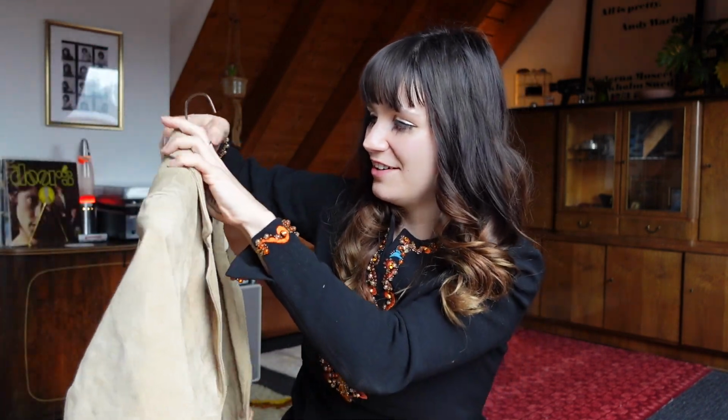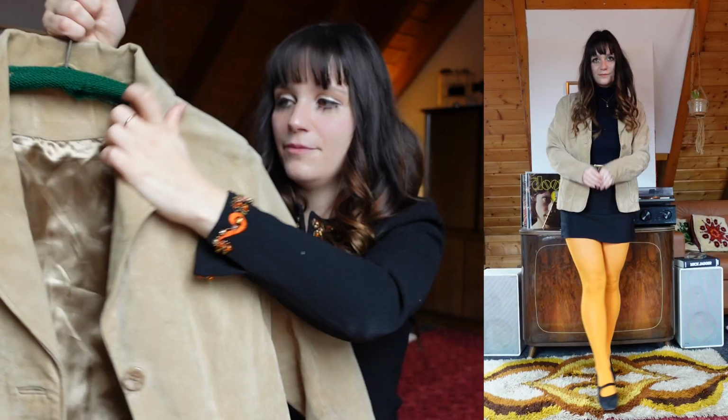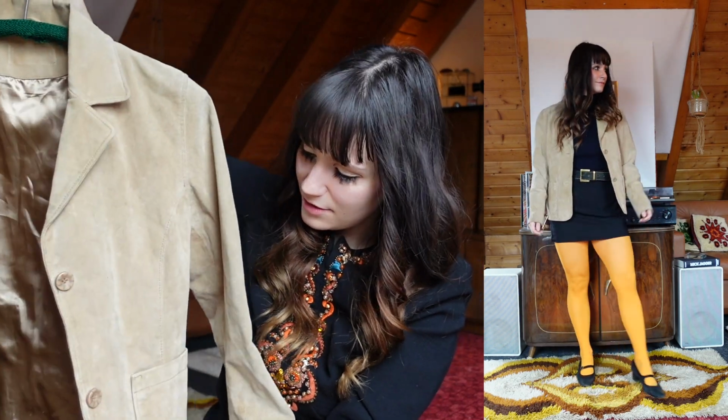So I feel like this might also stay in my collection. Also look at that little hanger. I think I got this from my grandma too. It's kind of like a knitted hanger. Yeah, what can I say about this?